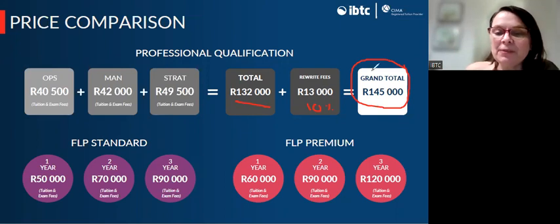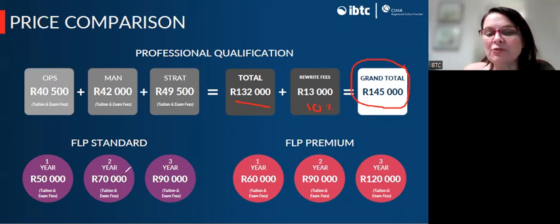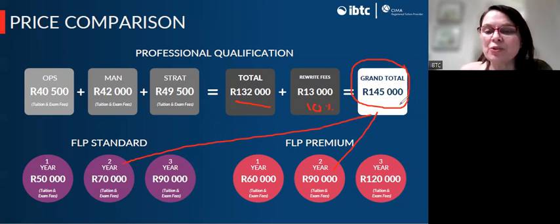So FLP, let's take 2 years as an example, because I think you can do Ops, Man, and Strat in 2 years. If you take the premium package, it costs you 90,000. If you take the standard package, it costs you 70,000. And it is substantially less than the traditional route.